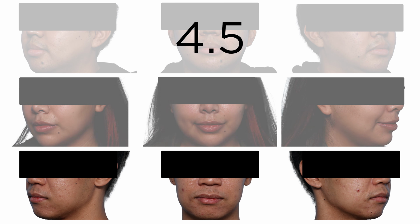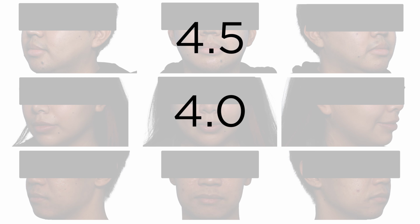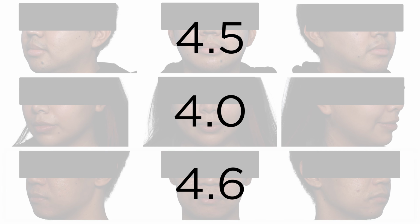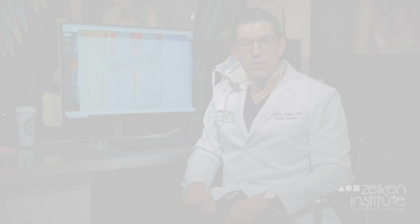So in summary, the first patient's buccal fat pad volume average is 4.5 cc's. The second is 4 cc's, and the third is 4.6 cc's. So they're all pretty consistent and unpredictable. It's more how they sit in your face than the absolute volume themselves. As you can see here, there is some variability in the assessed volume of these fat pads. But it's not so much the size of the buccal fat pad, it's how it harmonizes and interacts and plays with the other structures of your face. That's what's important about buccal fat pad surgery.